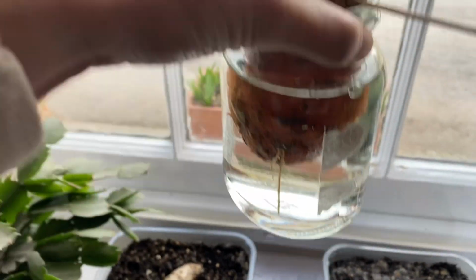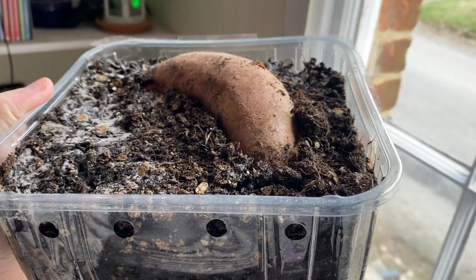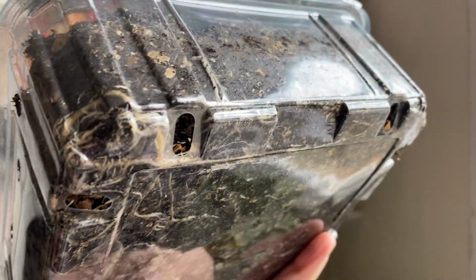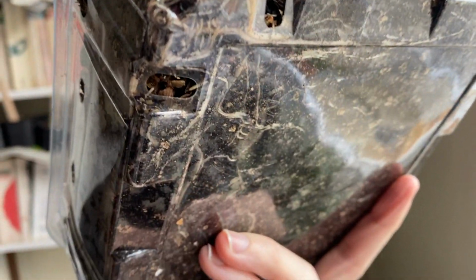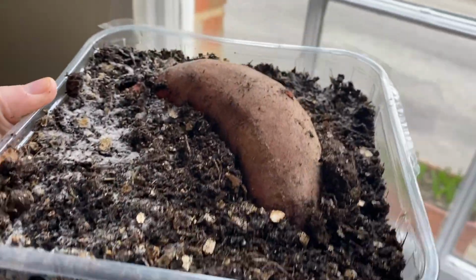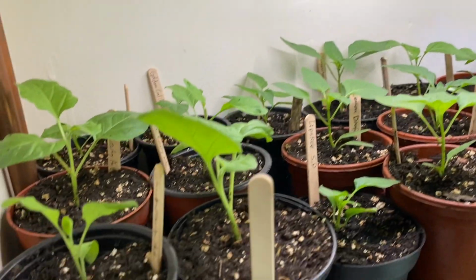However, with the sweet potato in the water, you can see really well that the roots are growing. But I looked underneath the one in the tray of compost, and from the amount of roots coming through, that one is actually doing better. I tried that way because I read a blog post saying it's faster to generate slips when you put the sweet potato in compost. So we'll see. There are no slips growing on either yet, but the root system is more developed on the one in the compost tray. But yes, the chillies are all doing well.